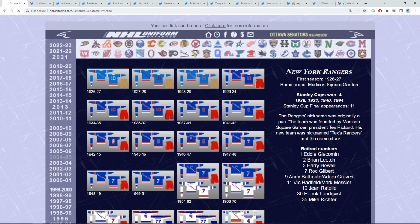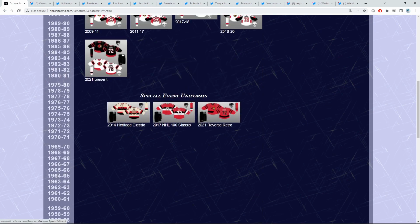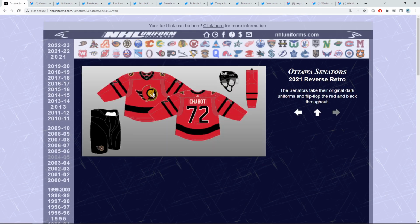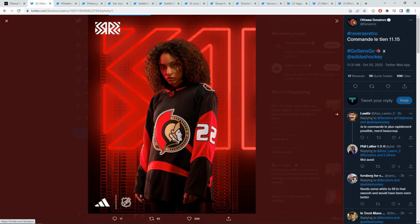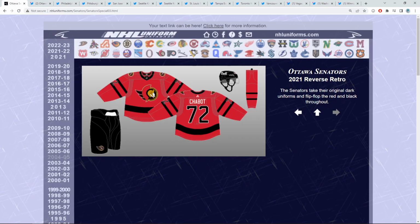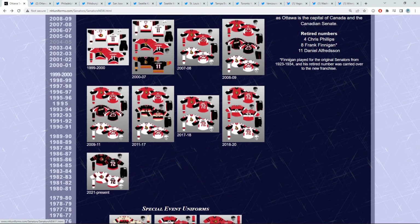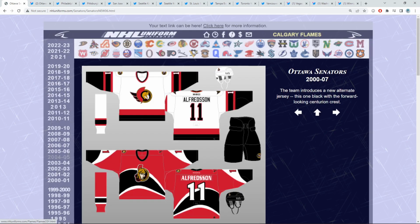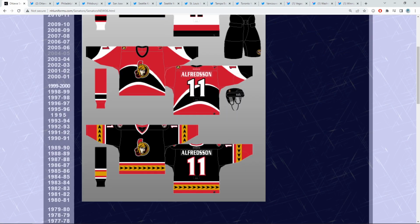Last year's reverse retro, let's be honest, was hardly a reverse retro. I mean, they brought back this look with the black and white, of course, their current home and away. So then they do this, which honestly I don't think worked at all. Kind of gross, really. This year, they bring in this, which is a version of the Heatley, Alfredsson era Ottawa Senators, even a little bit before that. Gotta be honest, it's a miss for me.